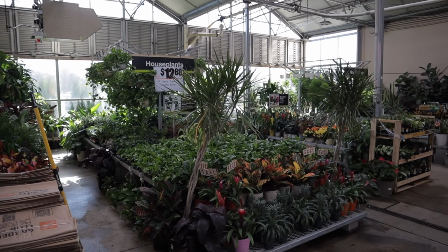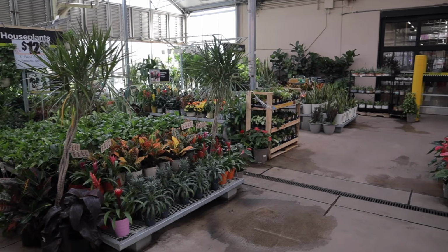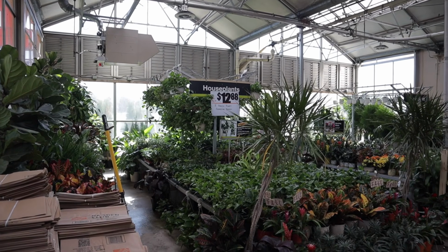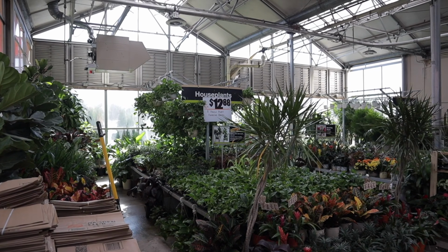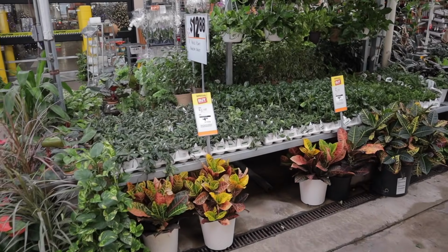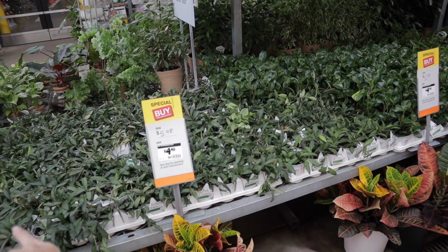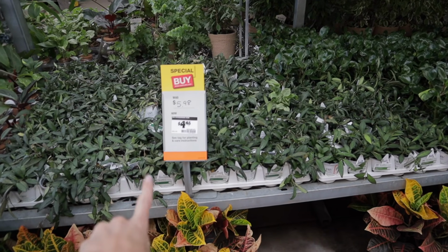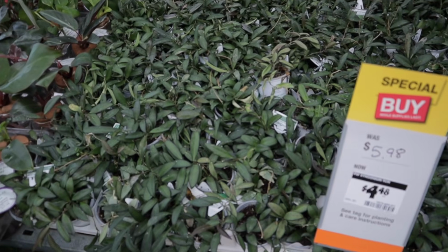All right, we have a lot of plants to get through at this Home Depot. They have so many of them. And it looks like a lot of them are on sale for $12.88 when they were originally $16.98. So I thought I'd start over here where they have a lot of these little plants on sale right now for $4.48. And they're so cute. There's so many great ones.